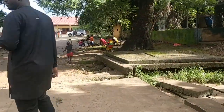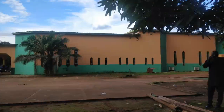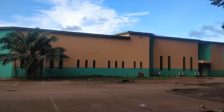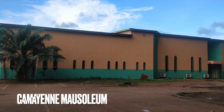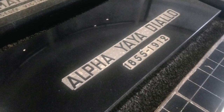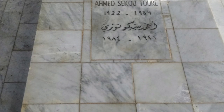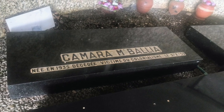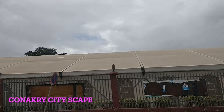They're so cute. Behind the Grand Mosque, which is called Faisal Grand Mosque, there is a garden, and there is a mausoleum within that garden. Some of our historical figures, like our heroes, are buried in that mausoleum. Alpha Yaya Diallo, you just saw Mbalia Camara. These were our revolutionaries, our anti-colonial leaders.